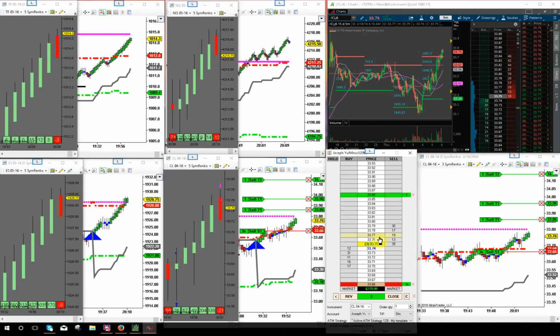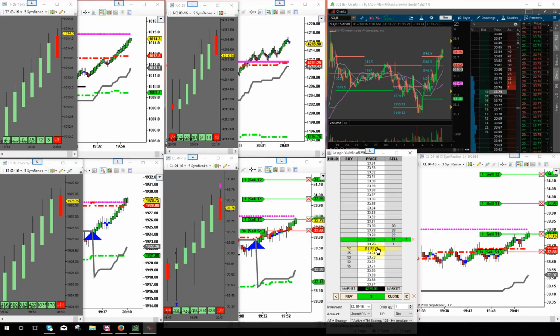I'll be a little conservative because I'm not seeing the momentum that I really want to see. I'm gonna go ahead and scale out again. Target filled. Okay. And then we'll also be scaling and moving our stops up as we go too.